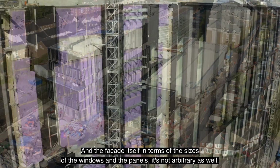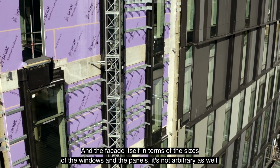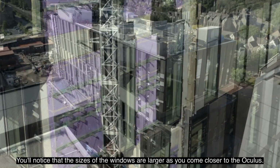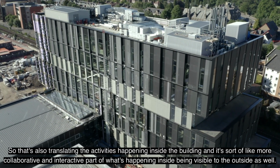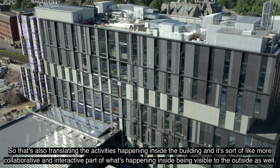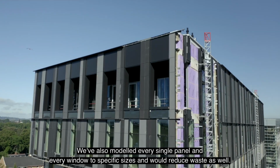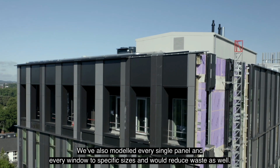The facade itself, in terms of the sizes of the windows and the panels, is not arbitrary either. That's something we've studied and modeled carefully. You'll notice that the sizes of the windows are larger as you come closer to the Oculus. That translates the activities happening inside the building, the more collaborative and interactive part of what's happening inside, being visible to the outside as well. We've also modeled every single panel and window to specific sizes, which would reduce waste as well.